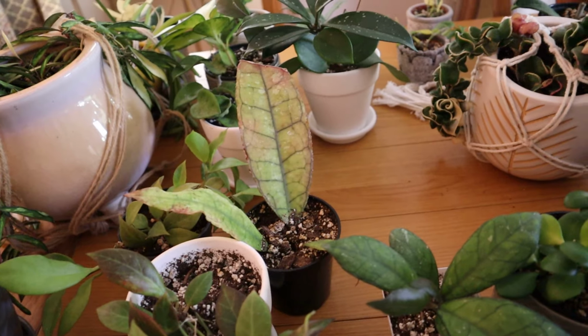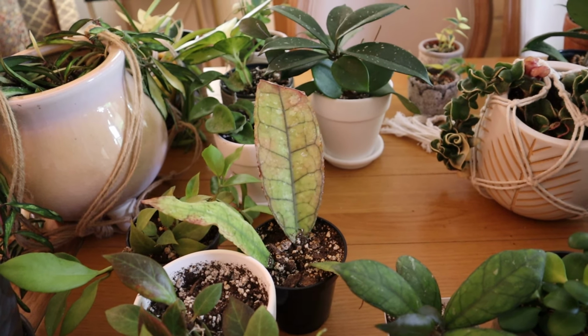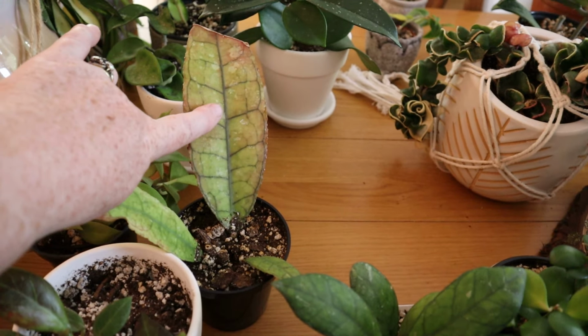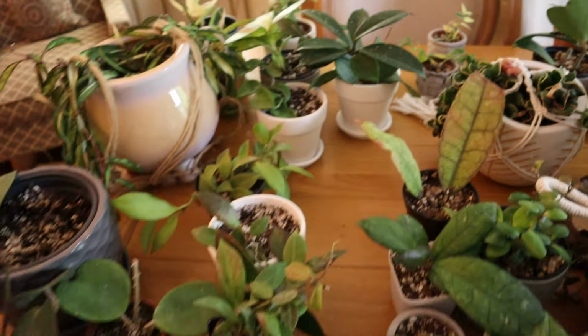I've had it in my prop box. I don't know what's going on with it. It's definitely taking its time, but it's not dead. So we will hang on to it. And just in case you're wondering, I'm talking about this plant here. So they are my Hoya Finlaysonii.